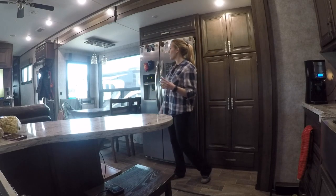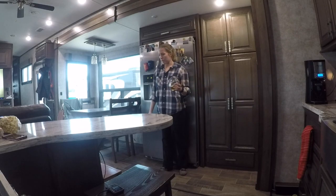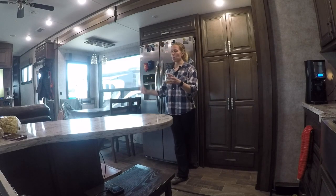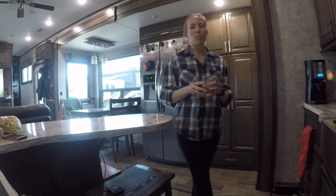I have table and chairs over here, and this whole thing is a slide. Right here, I'm standing on the slide, so once the 2 slides are out, it gives me about 15 feet of space in the living area. So it's pretty roomy.